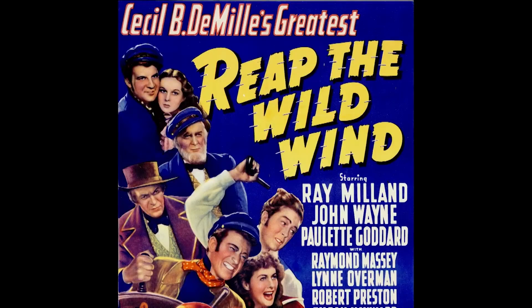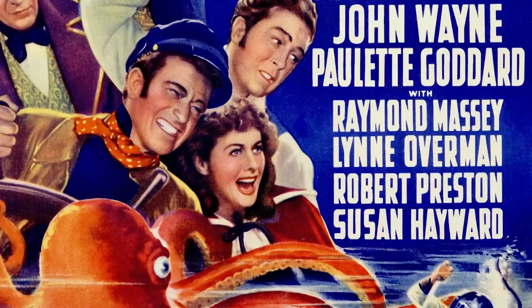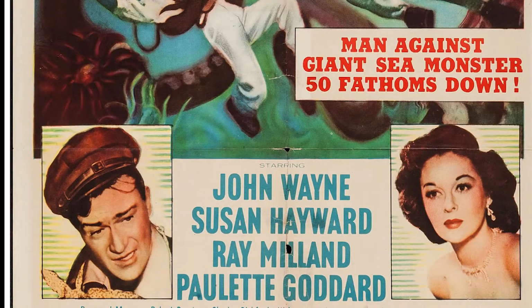Now in the case of Reap the Wild Wind, directed by Cecil B. DeMille, the film's a tremendous hit, and of course the poster has the two romantic leads of the film, John Wayne and Paulette Goddard. And you look down the cast list, there's a newcomer, Susan Hayward. Now when they re-release Reap the Wild Wind 10 years later, Paulette Goddard's star status has gone down. You know, she's not doing so many movies by this time. But Susan Hayward, her star has risen. So in this re-release poster, Susan Hayward is billed right underneath star John Wayne.